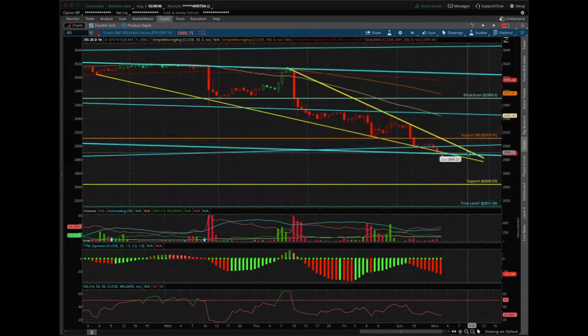Either this is going to consolidate some time in the morning and then it'll break up probably an hour in, or maybe a little later in the day it'll break up. If it breaks down, then it could just break down before the market opens and continue down if that's the direction that it's going to go. We don't know yet. It's still in this pattern.